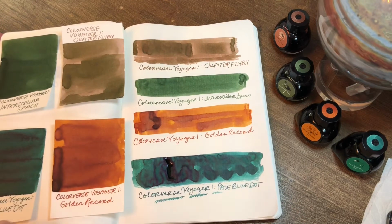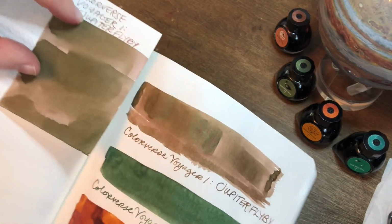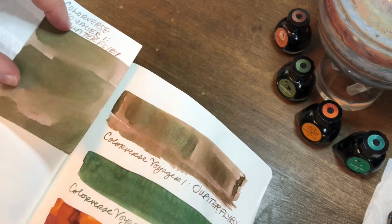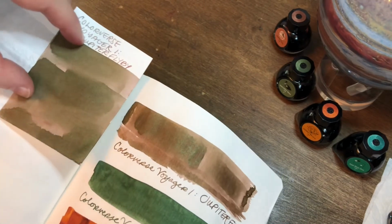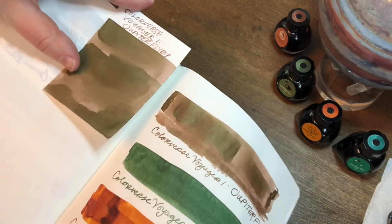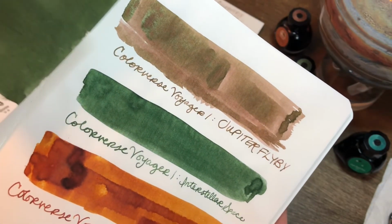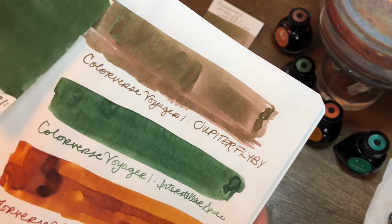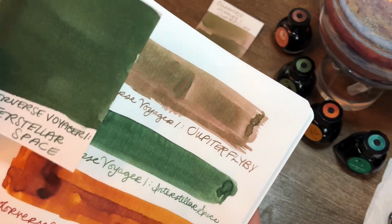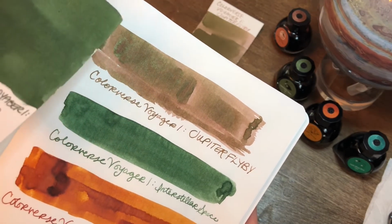All right, here are the ink swatches. First we see Jupiter Flyby has some light green sheen that really shows up on this paper, on the Tomoe River in particular, but also a little bit here on my mixed media paper swatch card. Interstellar Space, which is just a really pretty foresty green. Again, it doesn't scream interstellar space at me, but it's a nice green. No sheen, no shimmer, but it looks like some nice shading.